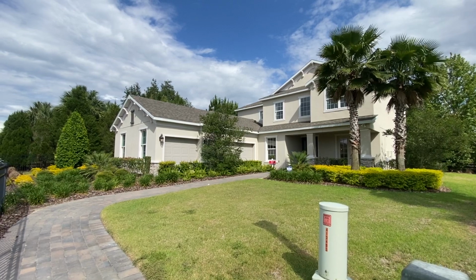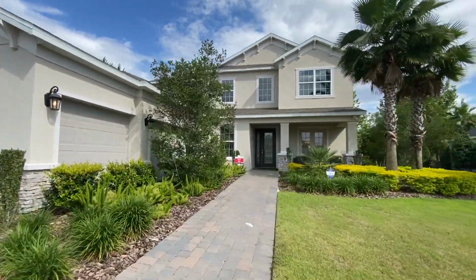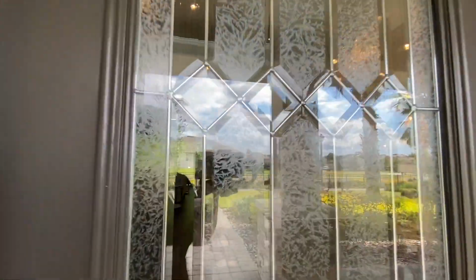I mean, you get downtown in like 20 minutes. You can get to Disney in about 20, 25 minutes. You basically are in a very convenient location. You've got great schools nearby, and you've got beautiful surroundings. This particular community, by the way, is absolutely a stunner.